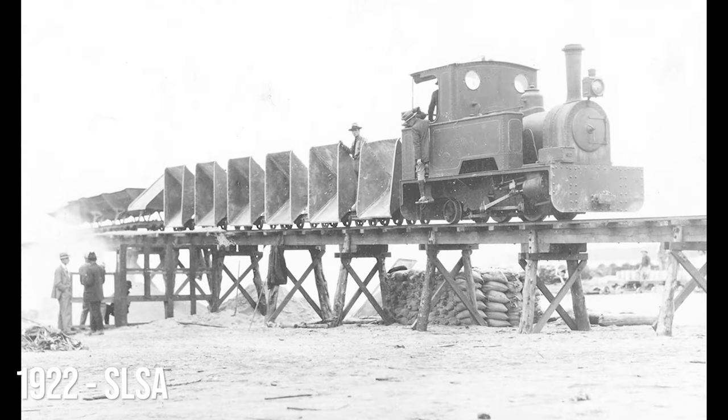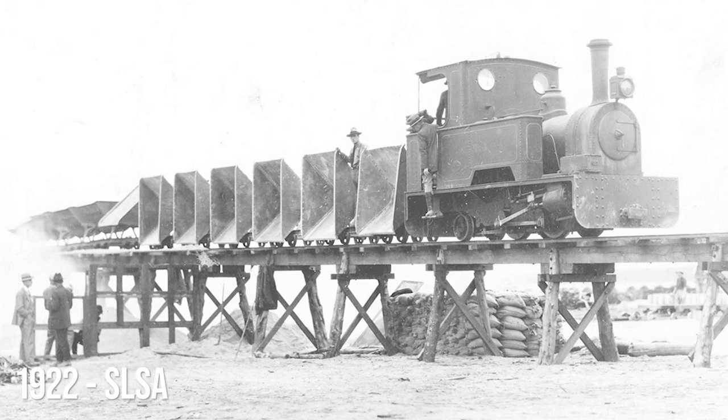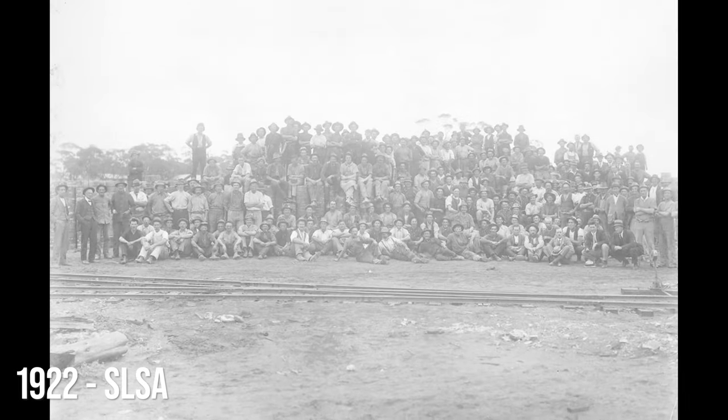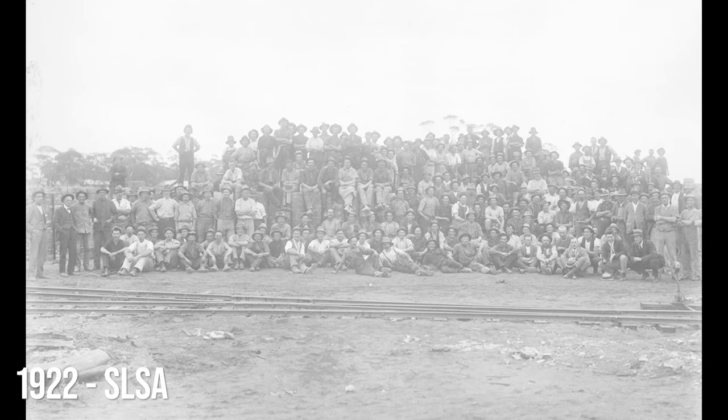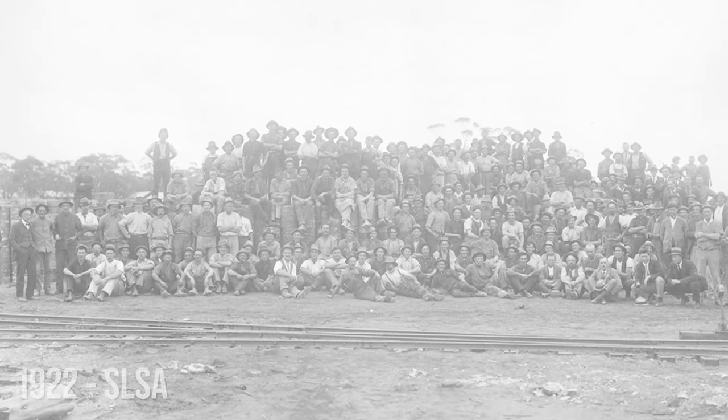When the Cobdogla Irrigation Area began, the area needed pipes to take water to Loveday and other areas. A government contract was let to the Hume Pipe Company in 1921 to make around 300 miles of pipes. The works covered 41 acres and employed 400 men.